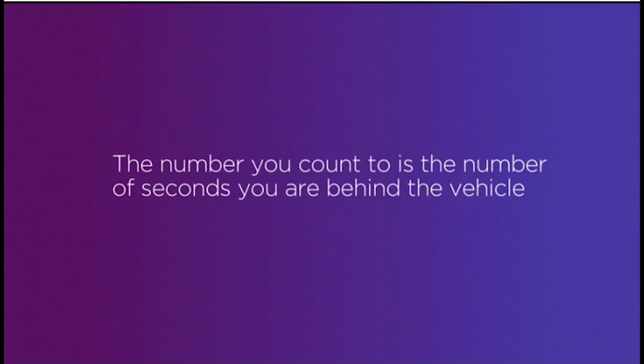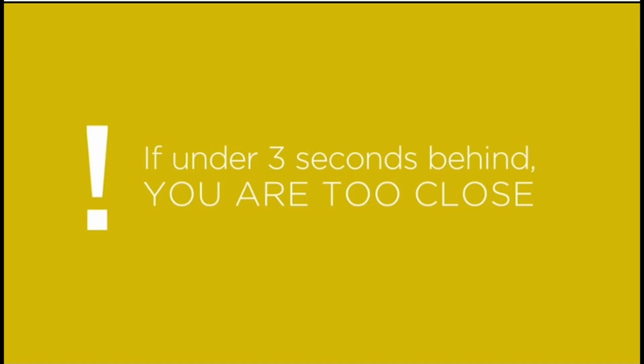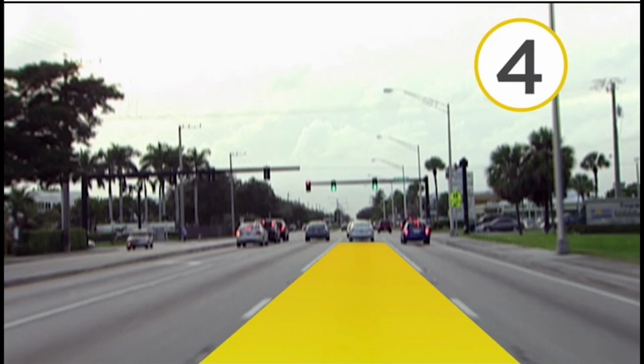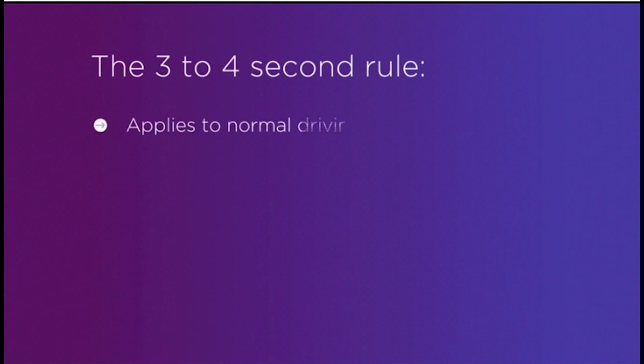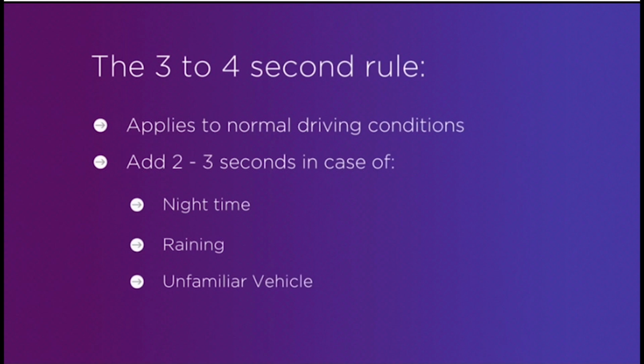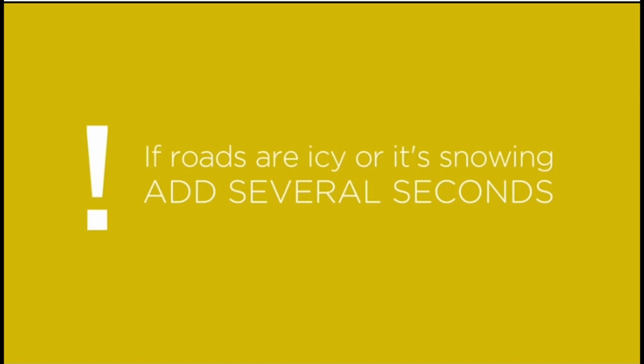The number you get to tells you how many seconds you are behind the vehicle. If you reach the object before counting 1003, you're following too closely. Time is used instead of linear distance measurement because it automatically adjusts your vehicle's position as your speed changes. The 3 to 4 second rule applies to normal driving conditions. If it's nighttime, raining, or you're in an unfamiliar vehicle, you should add at least 2 seconds. If the roads are icy or it's snowing, add several seconds.